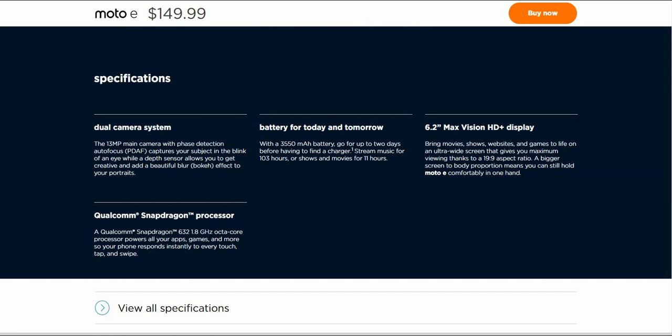Battery for today and tomorrow. With a 3500 mAh battery, go for up to 2 days before having to find a charger. Stream music for 103 hours or movies for 11 hours. So that's pretty cool.